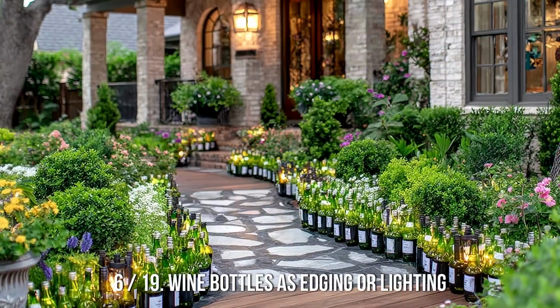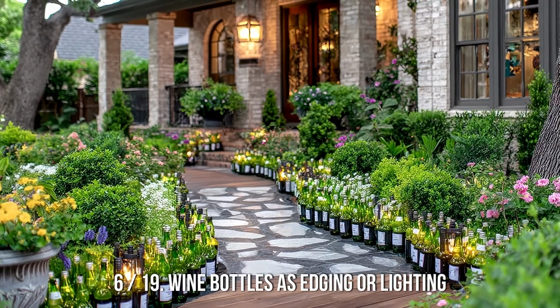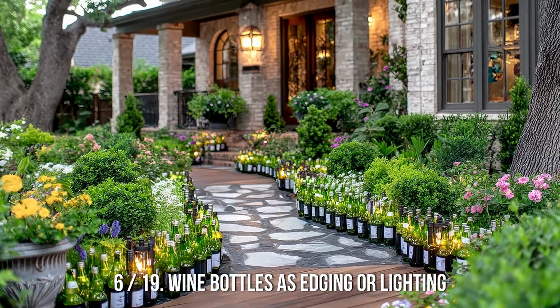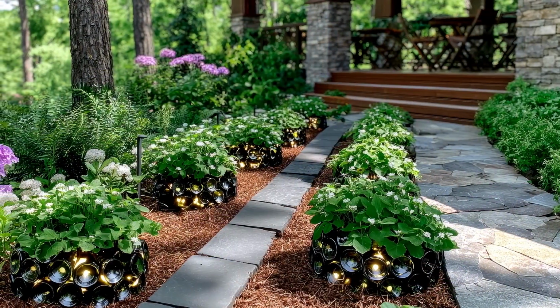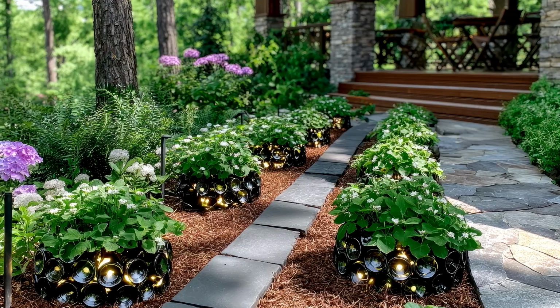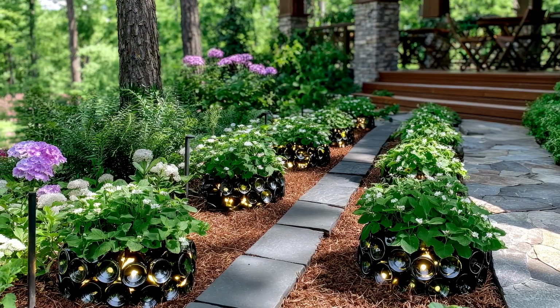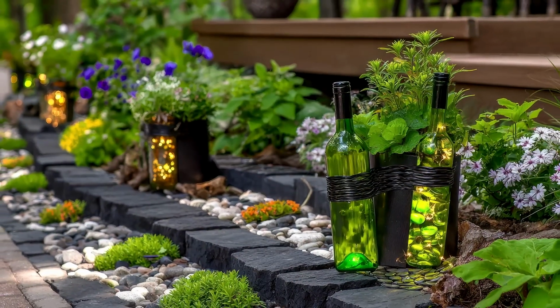Wine bottles as edging or lighting turn what would otherwise be waste into glowing elements of design. Use clear or tinted bottles to line garden beds, burying them neck down for a repeating sculptural pattern. For lighting, insert small battery-operated string lights inside and hang the bottles from wrought iron hooks or wooden posts. The glinting glass, especially in green or cobalt blue, catches sunlight during the day and offers soft luminescence after dusk.